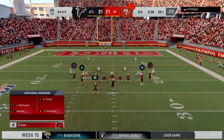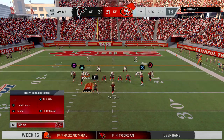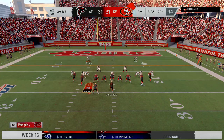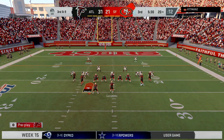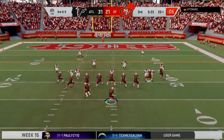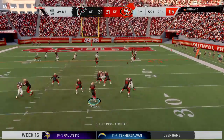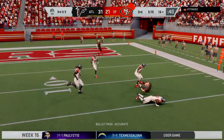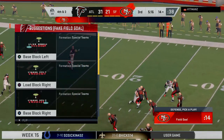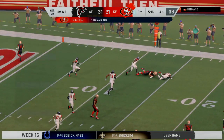Now play number 7 of this drive, but it's a tough 3rd and 9. From the gun, it's Garoppolo. And he took that in one-handed. What a grab. The completion good for only 6, and that'll bring up 4th.